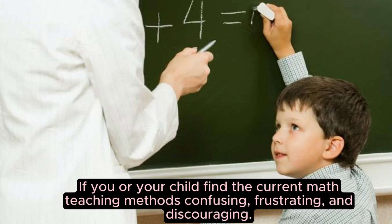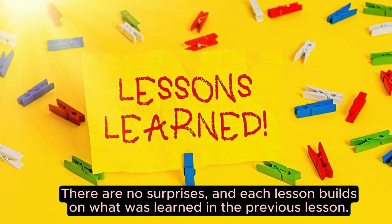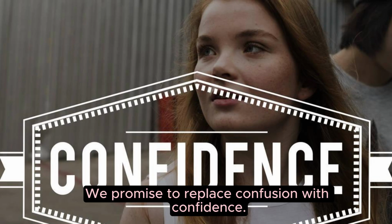If you or your child find the current math teaching methods confusing, frustrating, and discouraging, we promise a straightforward explanation followed by practice problems similar to the examples. There are no surprises, and each lesson builds on what was learned in the previous lesson. We promise to replace confusion with confidence.